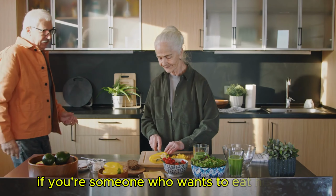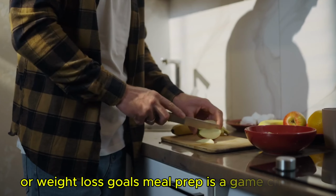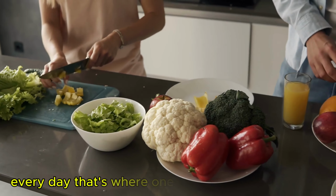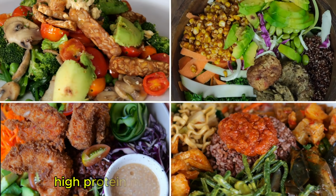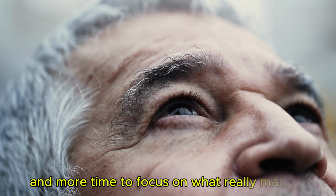If you're someone who wants to eat healthy, fuel your body with the right nutrients, and stay on track with your fitness or weight loss goals, meal prep is a game changer. In today's fast-paced world, it can be difficult to find time to cook healthy meals every day. That's where 1 hour meal prep comes in. You can prepare macro-friendly, high-protein meals for the entire week in just 1 hour. That means less stress during the week and more time to focus on what really matters.